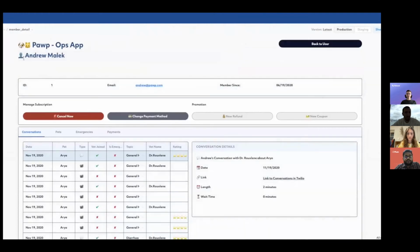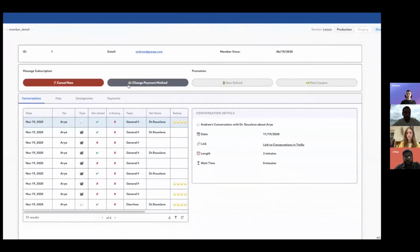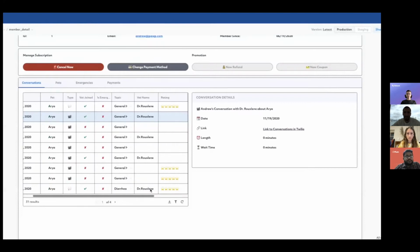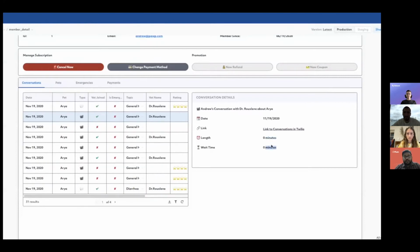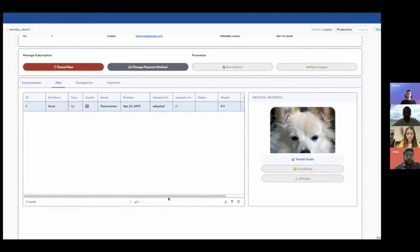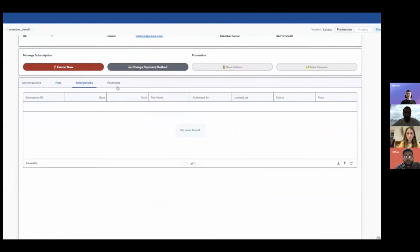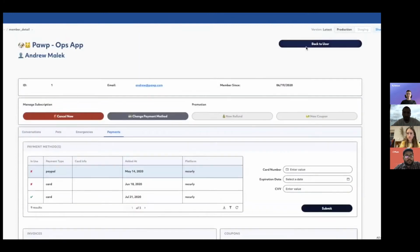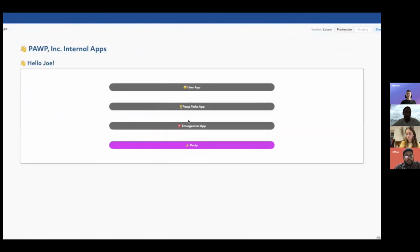Then we go to more in-depth applications. So we can look at the conversations he had. In case he had a problem with one of the vets or he has feedback, we can see that here. We can get how long he waited, the lengths. We can also get the link to the Twilio account. Here we see also his pets with the different health goals and conditions if they have them. No emergencies, thank God. Payments. Can also change the payment method to what payment method they're using. So this is one of the main apps.